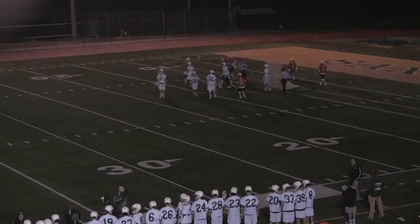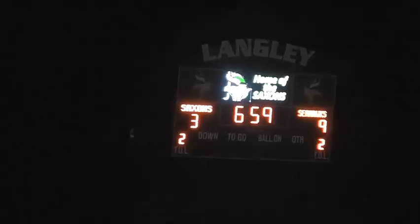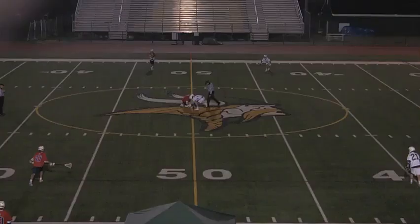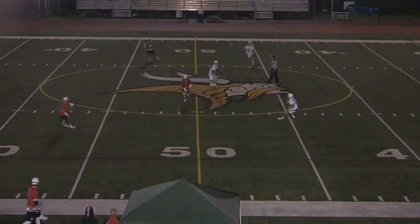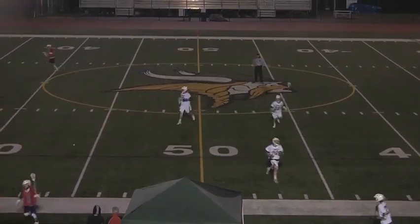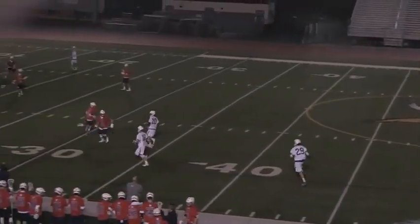Shot on the play and a goal by number 12, Taylor Strow. Stroud's first goal of the night, and that brings the score to 9-3 Seahawks with 6:59 left to go here. And on the procedure against the Seahawks, it'll be Saxon ball brought in by number 16, Weston Simonides.